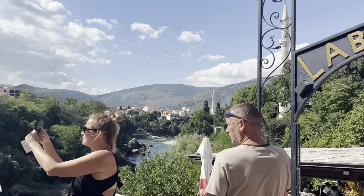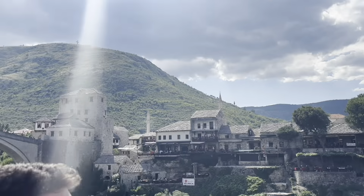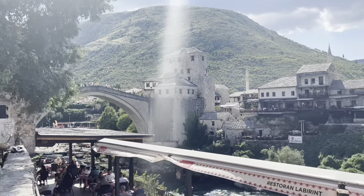As you can see, we're coming up to the river Neretva here. And as you'll see right now, there is the Mostar Bridge, the famous Mostar Bridge.